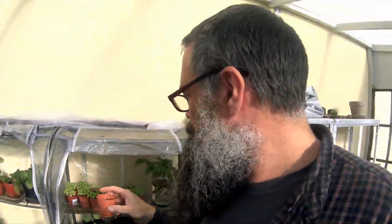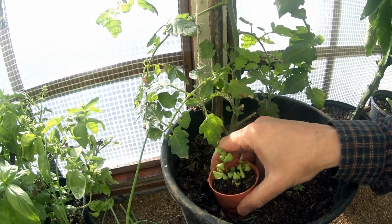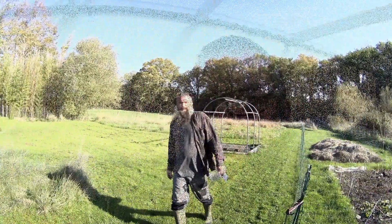Another experiment. Got to enjoy your experiments. It's a great thing with this, spending time trying new things. I've taken one of the basil plants from here. There wasn't many basil in that one. There's another one here. And what I'm going to do is, you can see, put that in there. I'm going to stick that one in there too. Get some basil in with a tomato and see how effective that is.